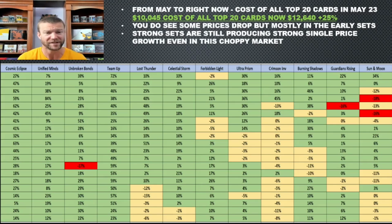look at what Sun and Moon has done. Now, I will say this, you can't always compare Sun and Moon. Sun and Moon was different. We went through the pandemic with Sun and Moon. There have been a lot of shifts in the Pokemon market, so we may never see these kinds of crazy returns again, but it is very interesting to see how these cards have aged and how their prices have changed when they get to be, remember, two eras old now, right? Scarlet and Violet, Sword and Shield, and then Sun and Moon.